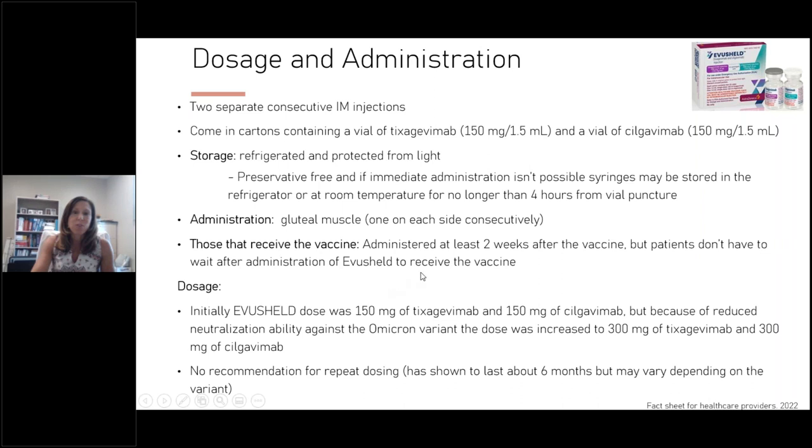Some of this stuff isn't relevant to the patient, but for those who have had the vaccine or you've gotten a booster, administer at least 2 weeks after vaccination. So you want to make sure that you have given at least 2 weeks for the immune system to start to mount a response to the vaccine. Patients don't have to wait after administration of Evusheld to receive the vaccine. So if you're ready for your booster, you get your Evusheld, it doesn't really matter when you get your booster. It's just the before that's the concern.